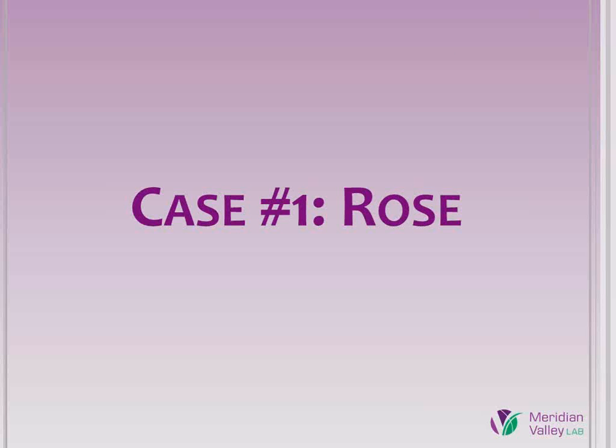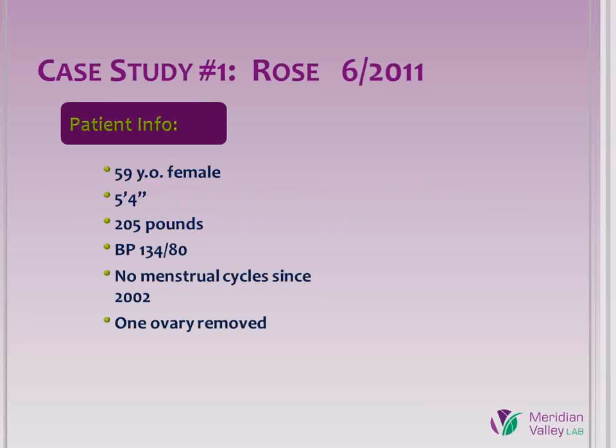I'm going to dive right into cases here, and our first case is Rose, which is not her real name, of course. Rose is a 59-year-old woman. She is fairly obese and has marginally elevated blood pressure. Her last menstrual period was in 2002, and she's had 1 ovary removed, but she otherwise retains all of her organs.